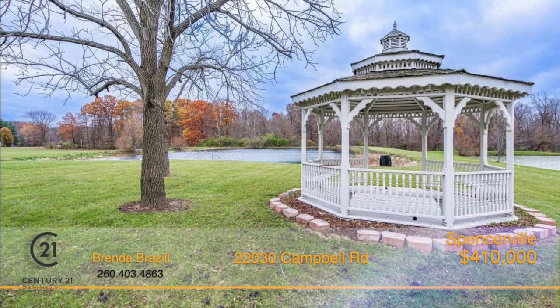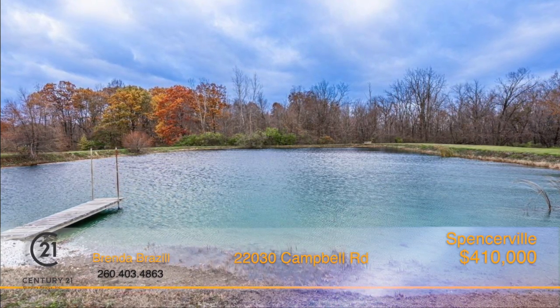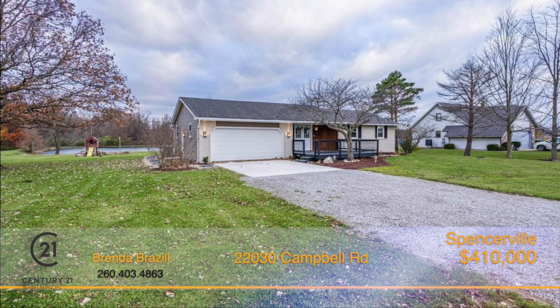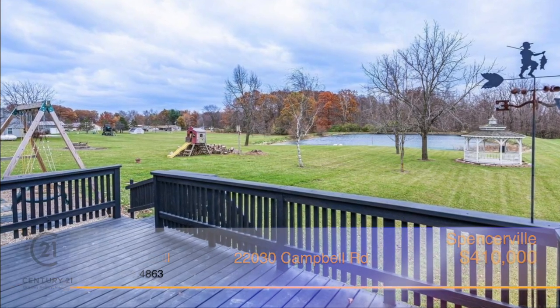Outside, the gazebo overlooks the 3/4-acre pond that's ecologically stocked with bluegill, bass, crappie, and grass carp. Take a walk into the woods on the edge of the property where apple, pear, and mulberry trees with raspberry briers thrive and will supply you with plenty of fresh fruit.